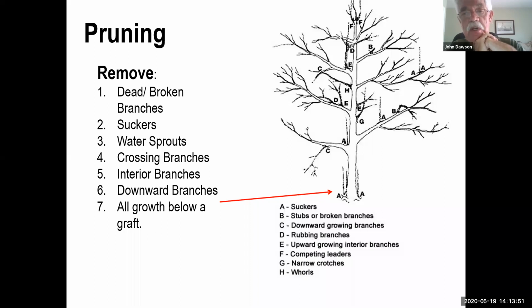I know this from experience. I had a little lime tree, and one day I went out and looked, and there's this huge lime on the tree, several of them. Well, that doesn't even look like a lime. It wasn't. It was a sour orange. I looked down and noticed that one of those suckers had actually grown very quickly, and I wound up cutting it off.